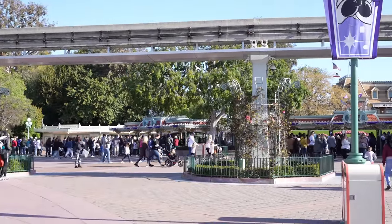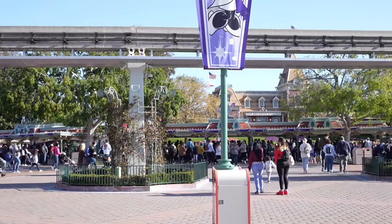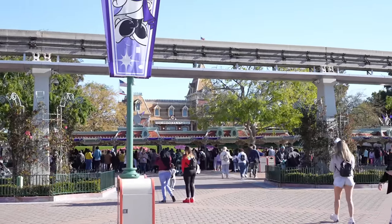Today we're back at the Disneyland Resort. Today is Tuesday, which means pin release day. Oh, I forgot to mention, we have a reservation for Disneyland, so that's where we're headed today. It's currently 8:45 in the morning, and here's how it looks to enter the park.